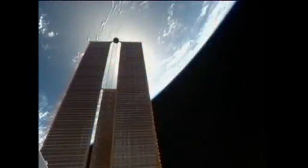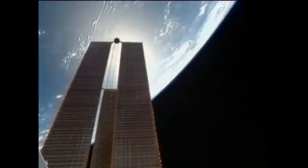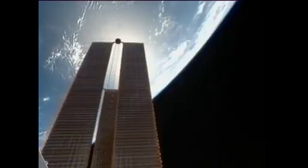So the crew on board today getting into quite a bit of heavy experiment work, taking a break from some of the more time-consuming maintenance tasks that they've been doing all week. Crew woke up today at about 1 a.m.